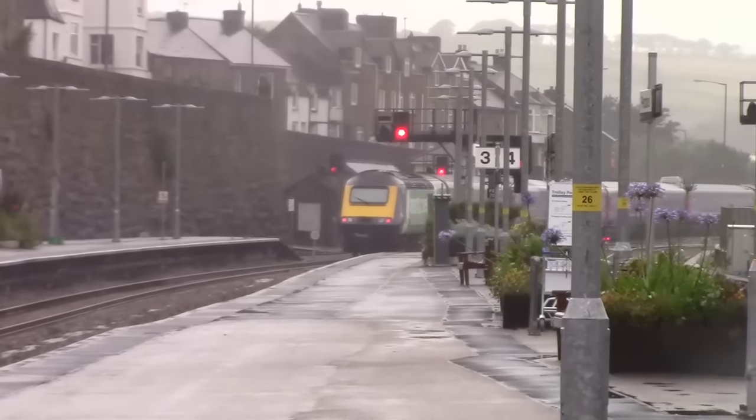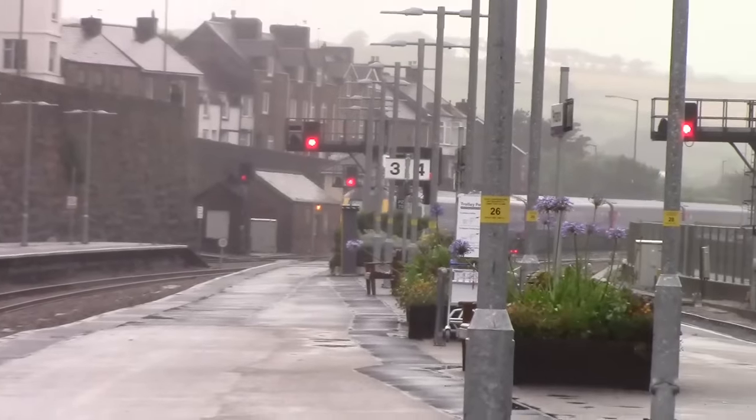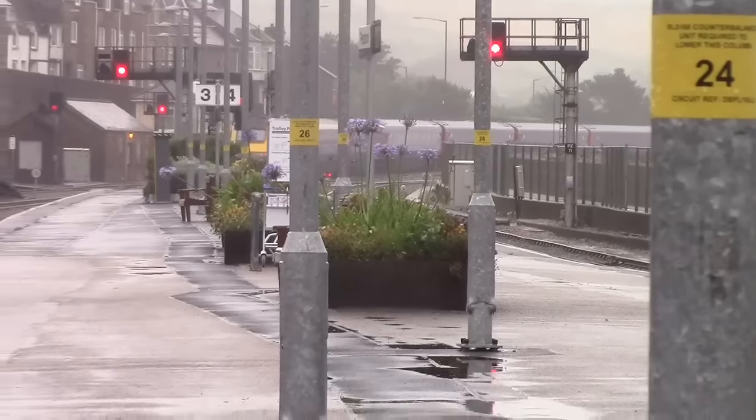There you have 43148 and 43012 from rear to front. There she is from another angle.